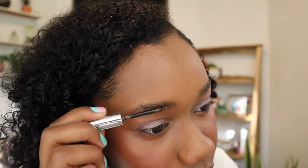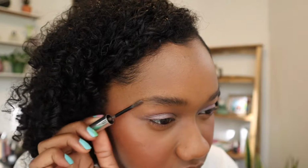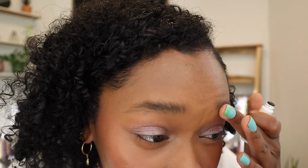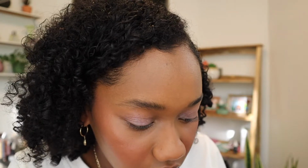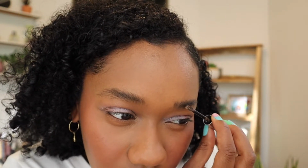And this kind of just gives me a base to work with and grooms my brows and gets them in the upright position that I like them to be in most of the time when I'm doing my makeup. Sometimes I feel like the Boy Brow gives you too much product on the brush, so I'm having to do this to make it not be so much product.